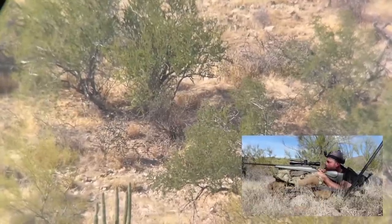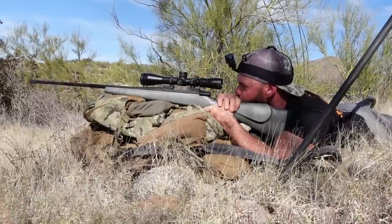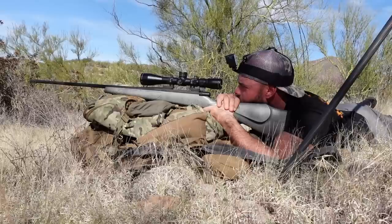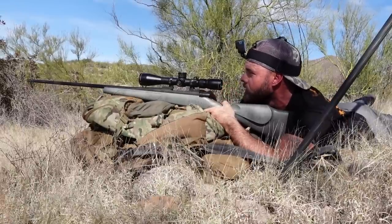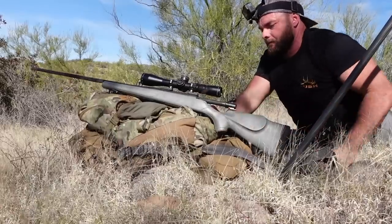He's coming down towards us. Okay, he's gonna walk out right there. Walking away, going up through the oak too. You got him? Kid, you hit something. You hit him. Yeah, I'm on.